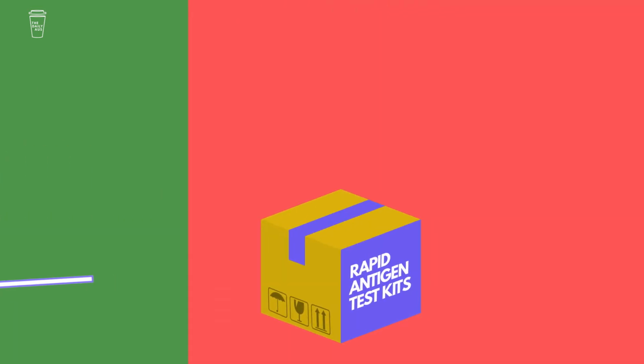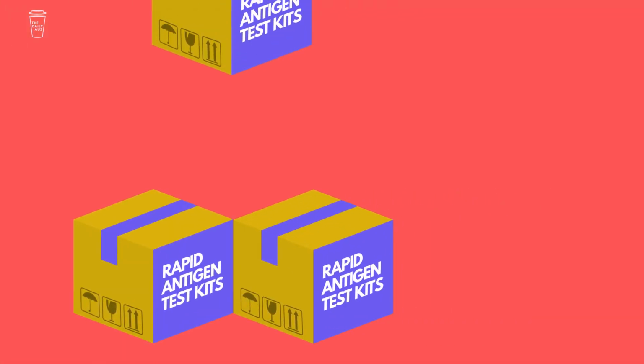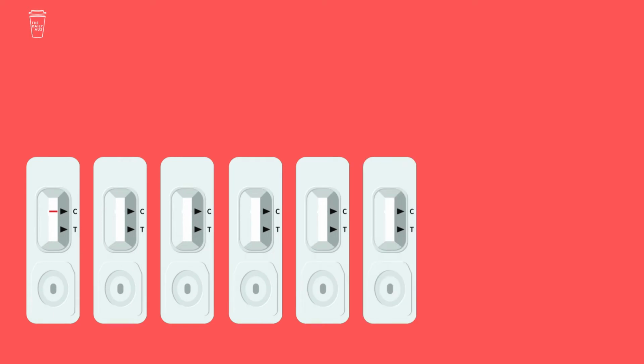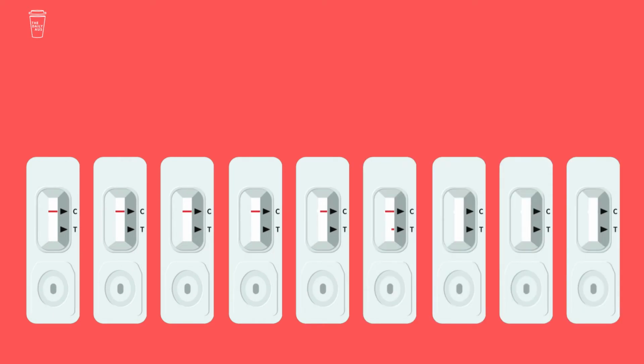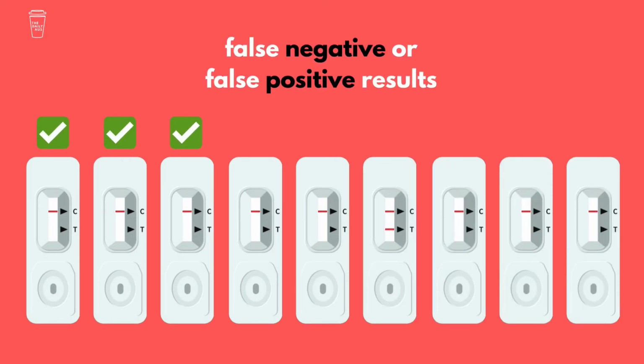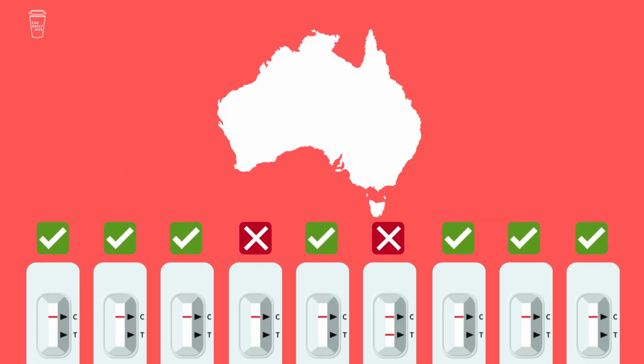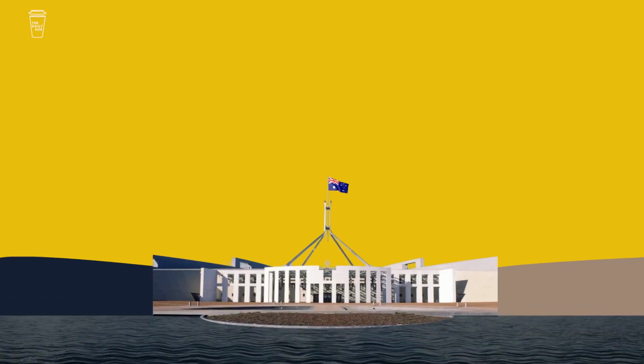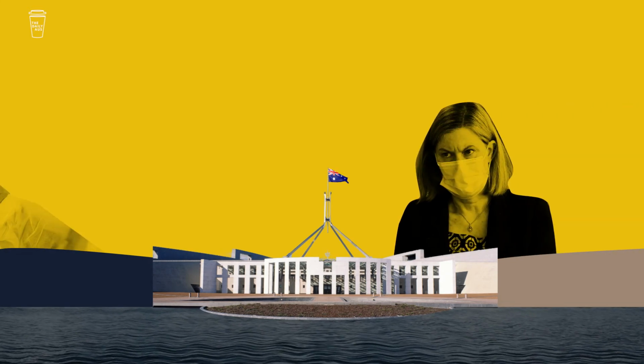The benefit of the rapid antigen test is that it delivers results much faster than the current PCR tests, with results available within 30 minutes. While rapid antigen testing produces faster results, they aren't as accurate as PCR testing, with some tests delivering false negative or false positive results. That means someone could be out in the community thinking they are COVID negative, when they're actually positive.